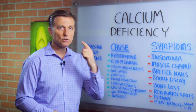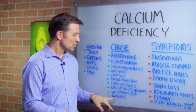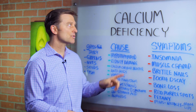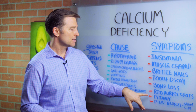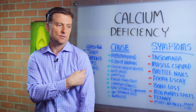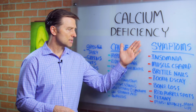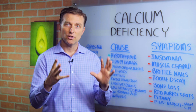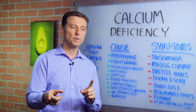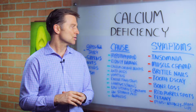Okay, then tetany, that's a little twitching right through in here. But many times it's not the calcium, it's you're too alkaline and you're not able to transport the calcium and it becomes unavailable to you. So you get these little twitches, different parts of your body. It's called tetany. There's more symptoms, but these are the main ones. Pins and needles around the mouth and the lips, or on your hands and your feet, which could also be a diabetic symptom as well. So they can mimic each other.